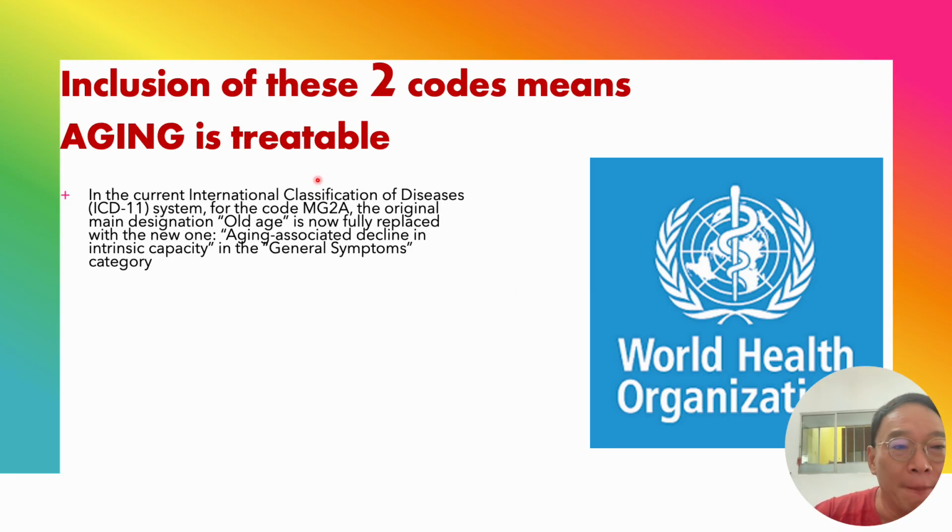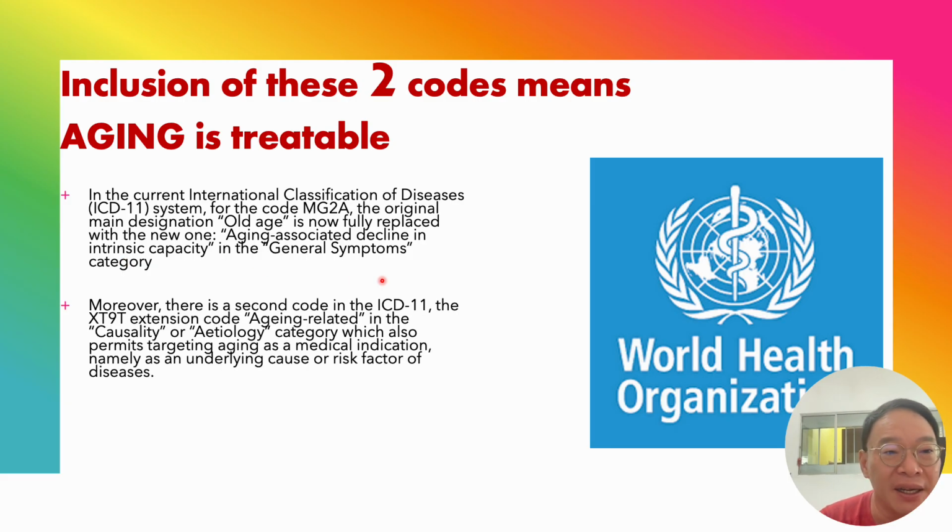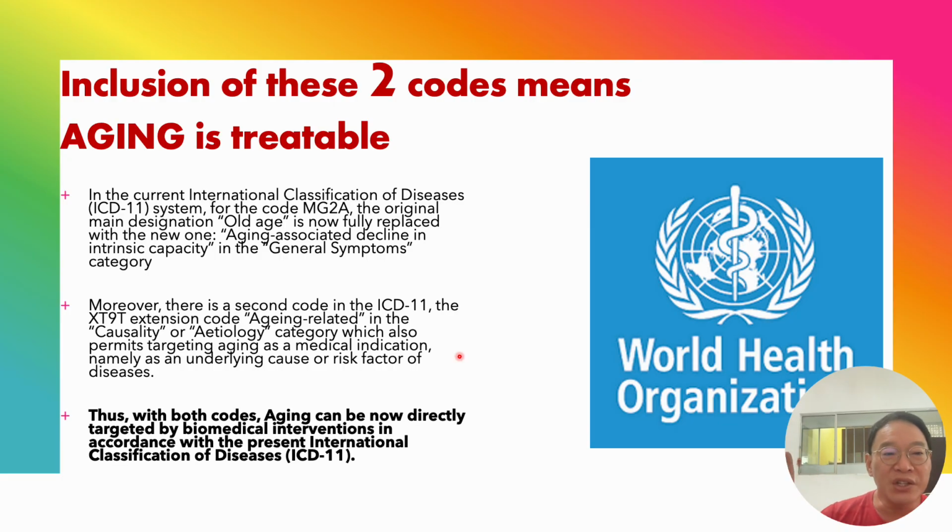In the current ICD-11, there's a code MG2A under causality. Old age is now fully replaced with a new one, aging-associated decline in intrinsic capacity. Another code, XT9T, extension code aging-related in the causality or etiology category, also permits targeting aging as a medical indication, namely as an underlying cause or risk factor of diseases. So, with these two codes, aging can now directly be targeted by biomedical interventions, biohacking, whatever you want to call it, in accordance with the present international classification of disease.